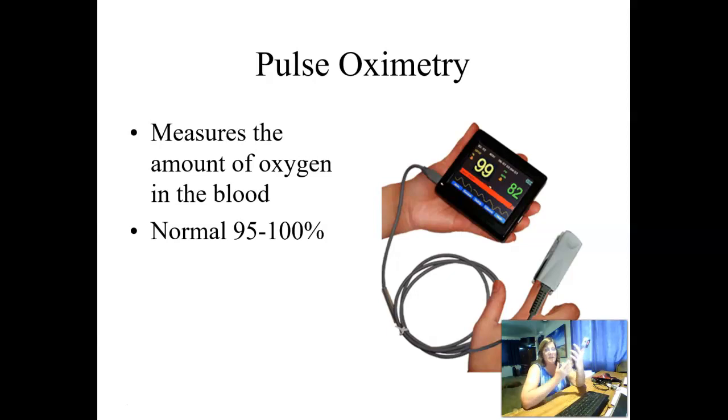Okay, so it's quick, it's simple, it's painless. You do not need to have an order to do this. If you're ever concerned about oxygenation, this is something that you could do to measure it, to monitor it.